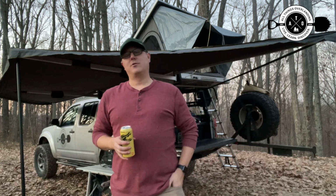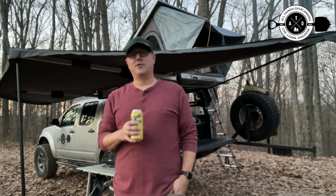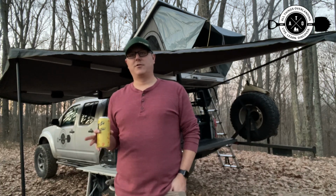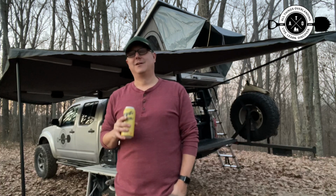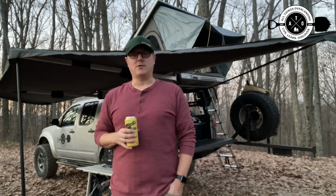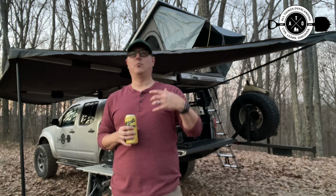Or, well, you don't have a rooftop tent, so that makes you not an overlander because only overlanders use rooftop tents. There's no judgment with overlanding, or there shouldn't be. And if you're being judged, shake it off. Tell those people to go to hell and get out and explore. That's what it's about. So in my opinion, again, what is overlanding?